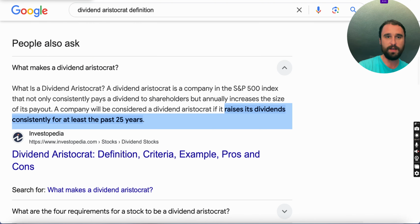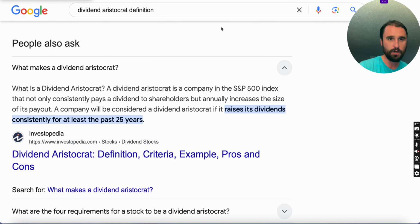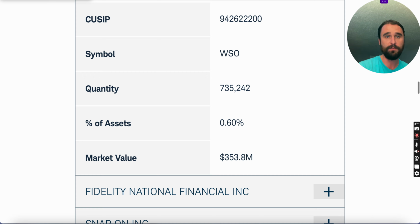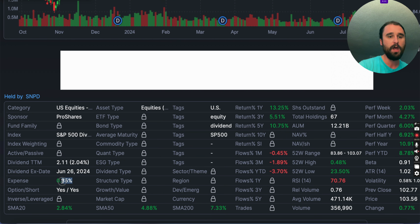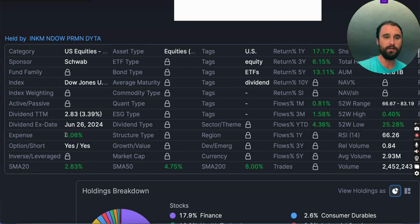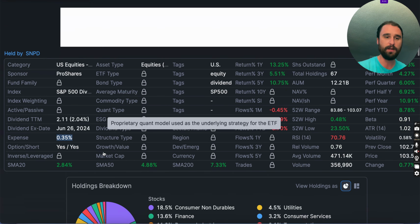We're focusing specifically with this ETF on companies that have increased those dividends for 25 years or more consecutively. If we look at the expense ratio, the downside to this one, the expense ratio is a little bit higher. Now, 0.35 is not a killer, but relative to the first one we talked about, SCHD, this one only has a 0.06 expense ratio. So that is something to consider.